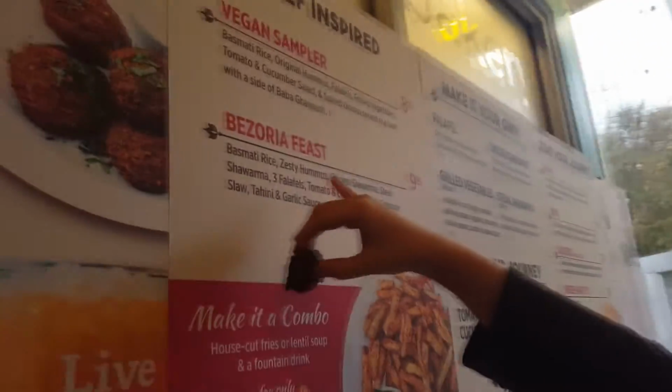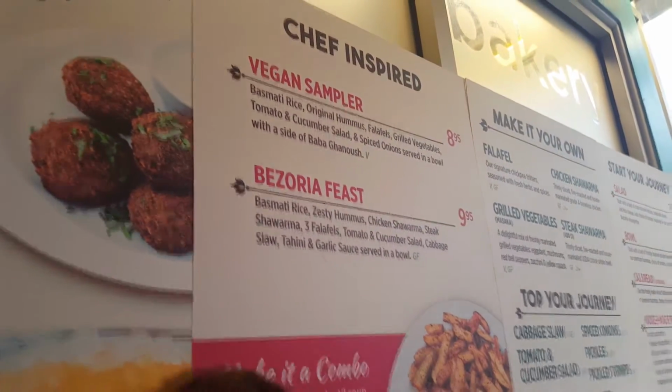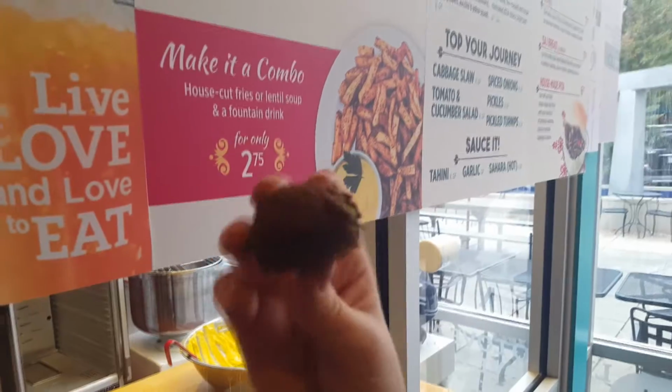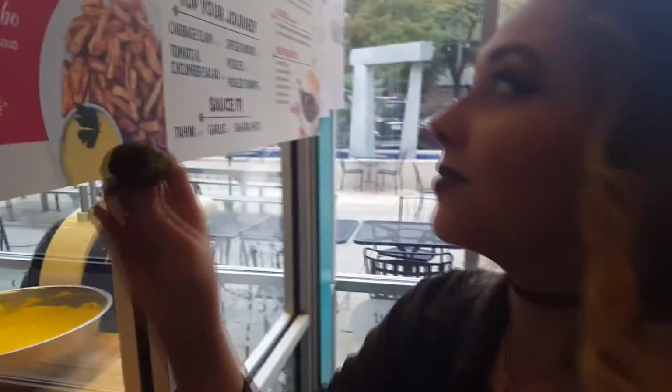Okay, so we did the Bazoria feast, which is rice, zesty hummus, chicken, all halal by the way. Falafels, which are these thingies. But she told me I couldn't look at it when I ate it because it looks kind of gross. But it actually tastes pretty good. It's like a hush puppy kind of. It's just their trial dish, so it's probably the best thing for this. So here we go.